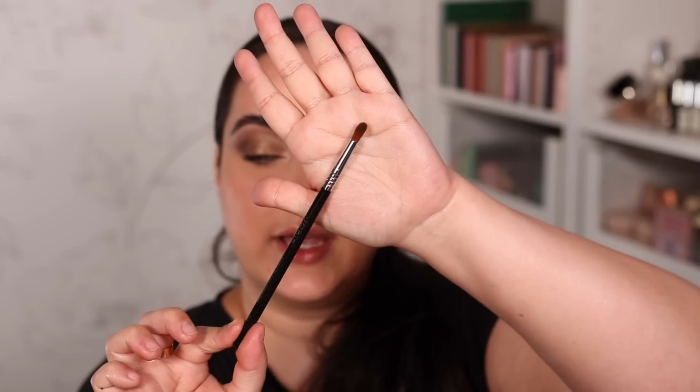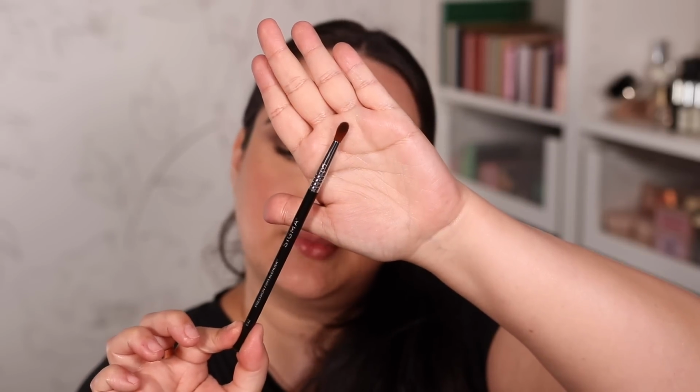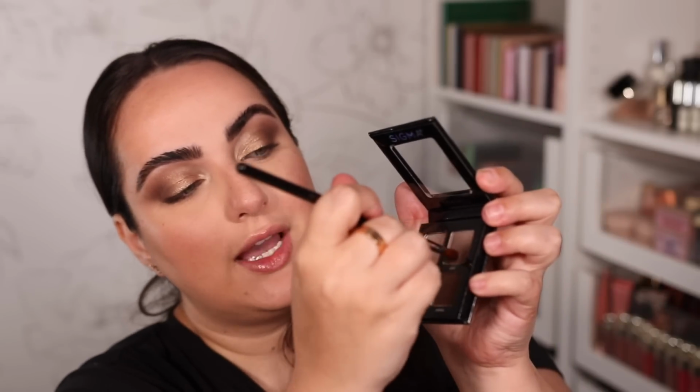I'm going halfway in under the eye, back and forth between my lower lashes. And then with the Sigma E42, which is a precision blending brush, I'm grabbing Java and I'm taking it all the way to the tear duct area and under the dark mattes. I just added a brown eyeliner to my waterline. This is the Glossier one in the shade Frame.